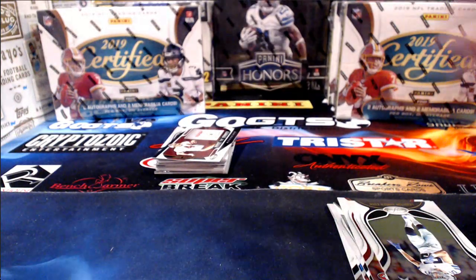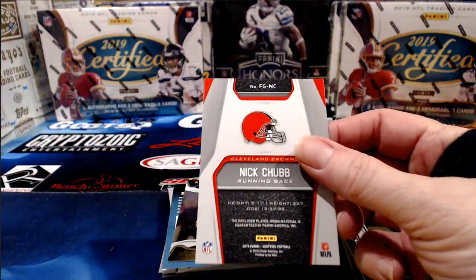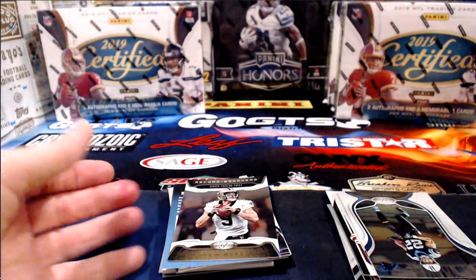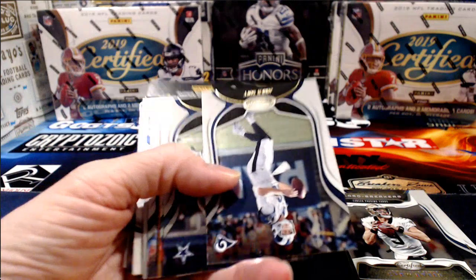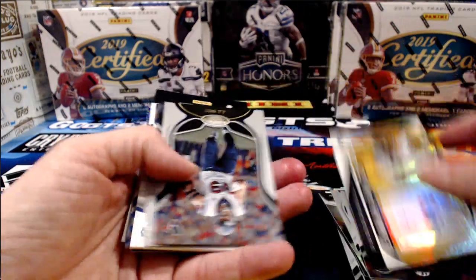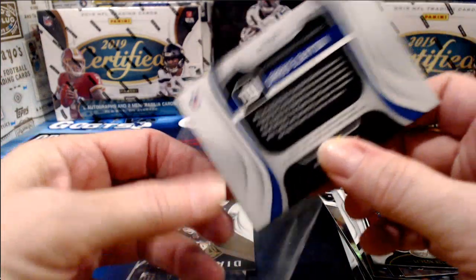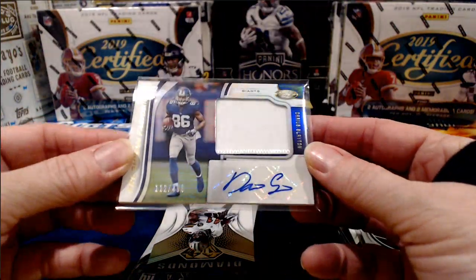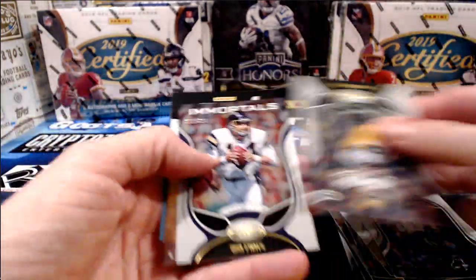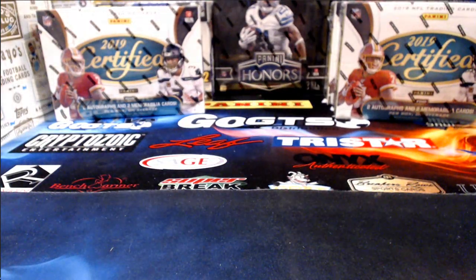Mike Weber to 10 for the Cowboys. Nick Chubb and the Browns. Numbered to 299. That's to 199, AJ Green and the Bengals. And Darius Slayton, Giants. To 499. I don't know why I left those two little base cards sitting over there from before, but I guess we can move them.